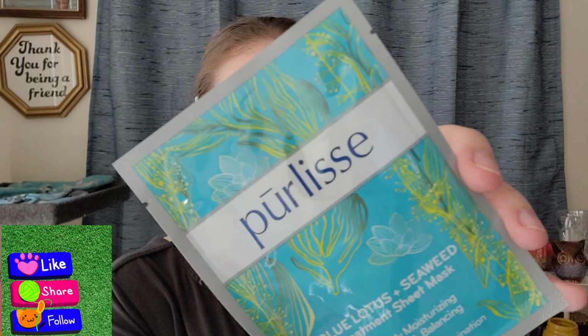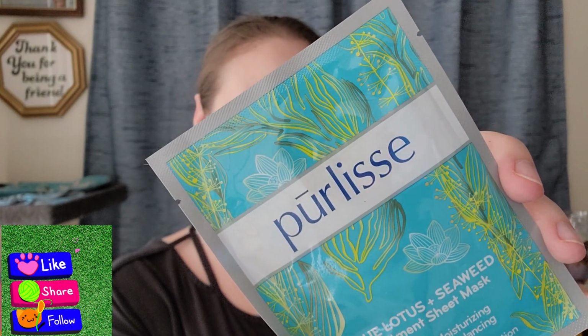Let's see. Okay, so some of this stuff isn't Halloween. It's okay. So she sent me a Purlisse Blue Lotus and Seaweed Treatment Sheet Mask. She knows that I love Purlisse. And then a New England Cookbook, 191 favorite all-time American dishes. I love this. I love old cookbooks. They're my thing. Menus for every mood.